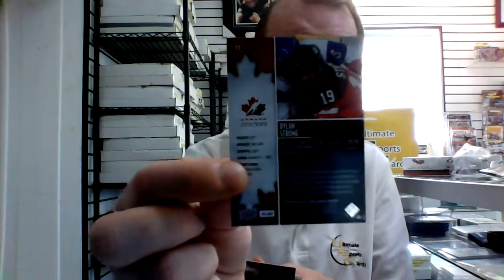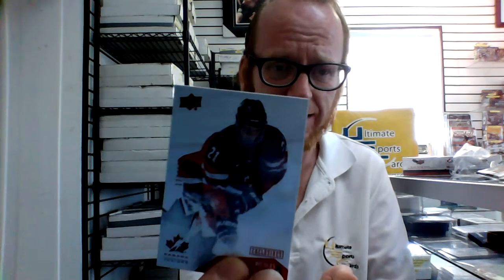Nick Ritchie Gold. And I'll just show you, I forgot, here's Dylan Strome's base card. So that's what the base card is. Actually the back looks really sharp. We got these Hydra inserts that look really sharp, so we are very excited. We sold a ton of this last year. Nicolas Roy, red out of 199. The red. Marie-Philip Poulin. That's a gold, Women's Gold.